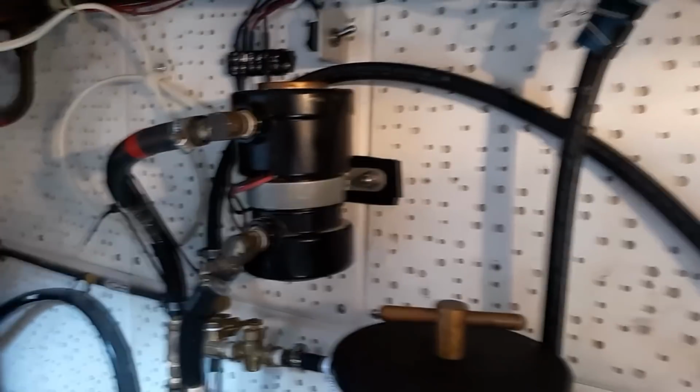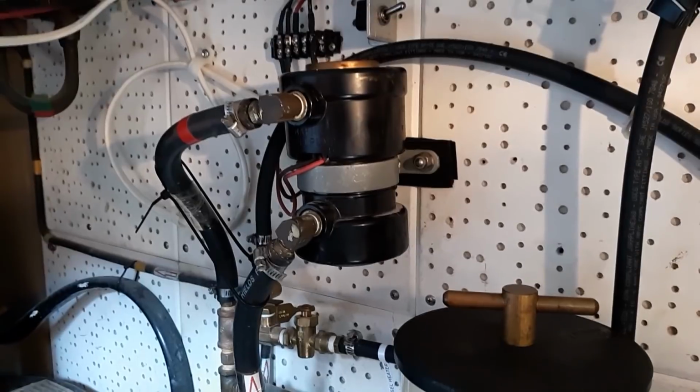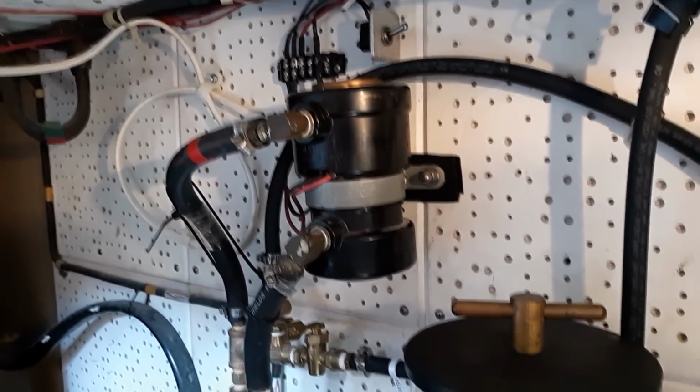This 4th fuel filter and the fuel pump above it is part of a fuel scrubber system that will pull fuel out of my diesel tanks, pass it through this filter, and then dump the clean fuel back into the diesel tanks.